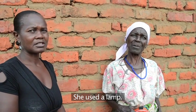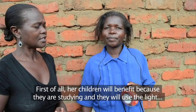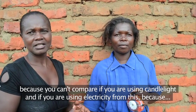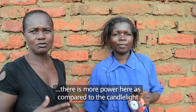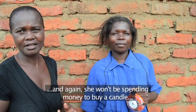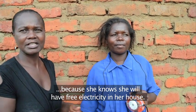And how did you light your house? She used a lamp. They use a candle. So first of all, her children will benefit a lot because they're studying and they'll be using the light. You can compare if you're using candle light and the electricity from this. There's more power here as compared to the candle light. And again, she will not be spending money to buy a candle because she knows now she will have free electricity in her house.